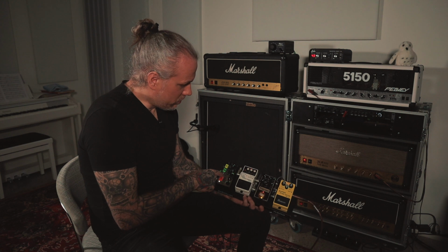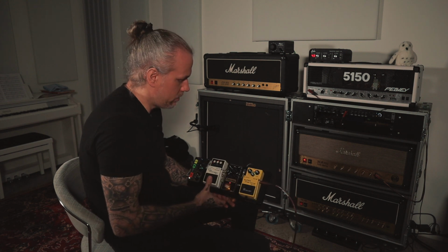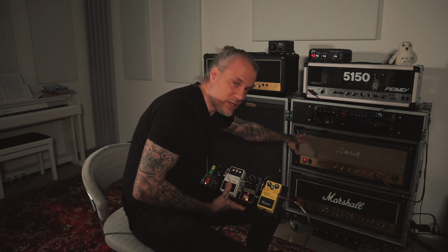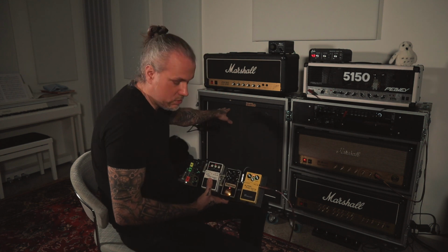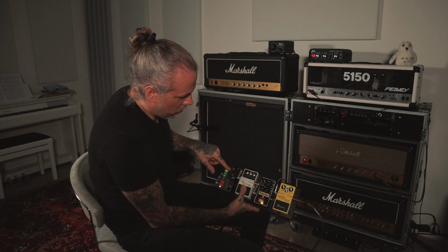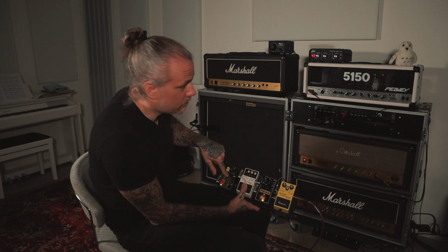So basically what this does, this is basically what I have here: the power amp section of an amp, the cabinet, the speakers, and the microphones. So this thing does it all. So basically I have an SD into the preamp into this.